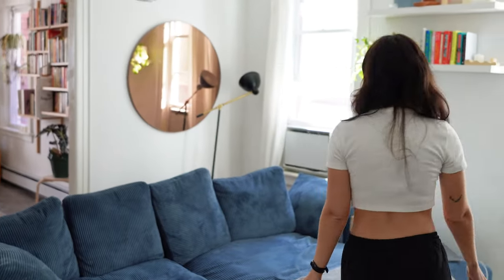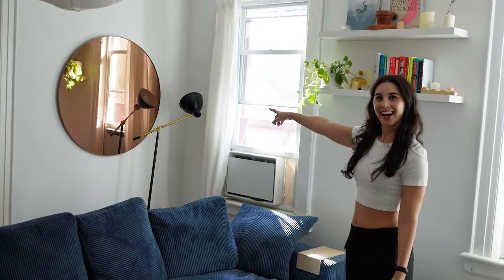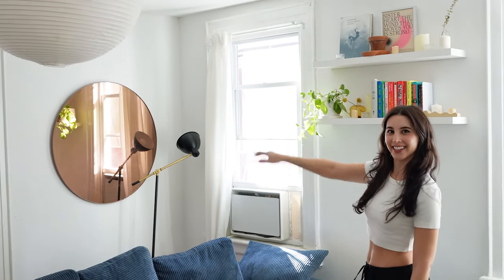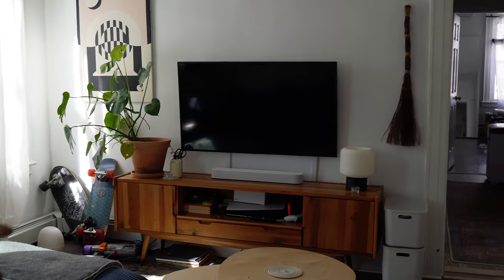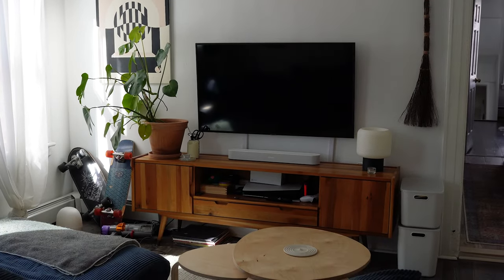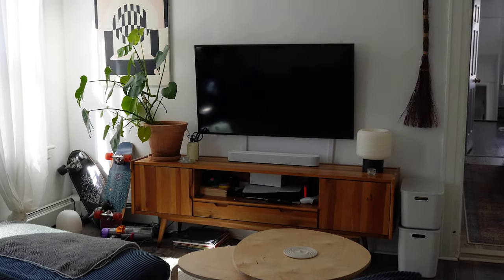Over here we have this mirror and lamp that were Alex's, which we love. They say mirrors make a room look bigger, and I think it does. So yeah, that's our TV setup. I've had that credenza since like 2017. It's done me well, pretty high quality.